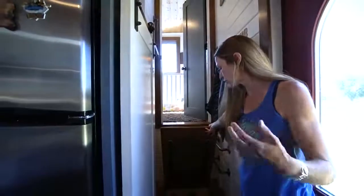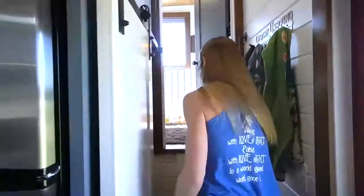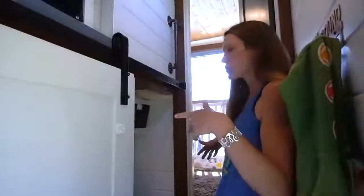Even our boys know to take their shoes off when they come in. They just sit down, throw them under. We're good to go. And then it's even one step up, which means less climbing up for them. That was why we didn't put them in the loft. We didn't trust them on the ladder yet since they just turned 3.